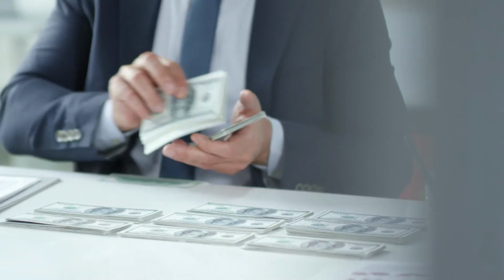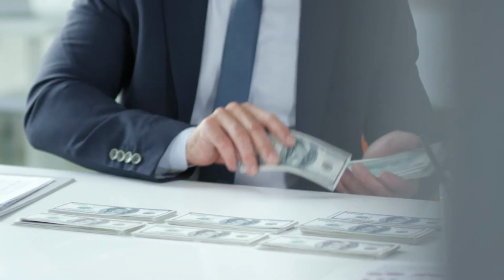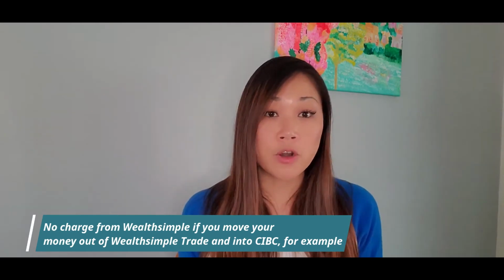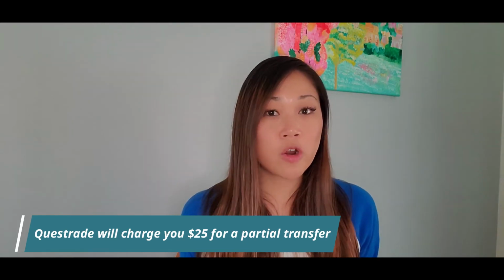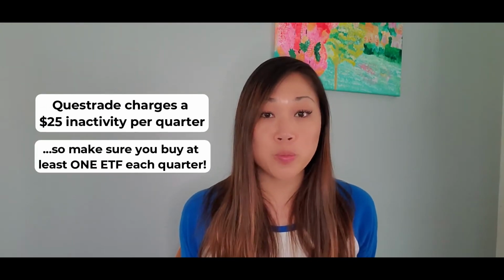When it comes to fees on withdrawals, Wealthsimple does not charge for withdrawing your money or transferring your money to another institution, or if you do nothing with your account and it remains inactive. For example, if you decide to move your money from Wealthsimple to CIBC, they're not going to penalize you. Whereas Questrade will charge you $25 for a partial transfer and up to $150 for the entire transfer of your account. Or if your account stays stagnant, that is, if you don't perform any buying or selling activity, they will charge you $25 per quarter.